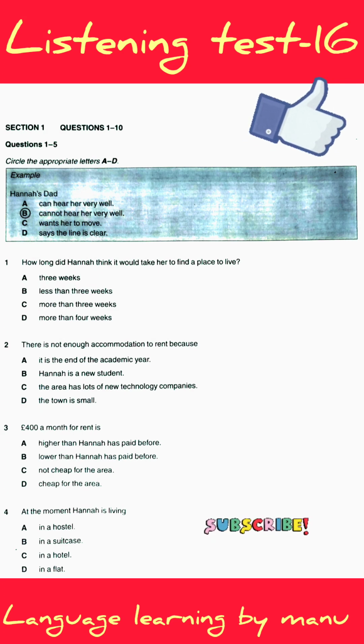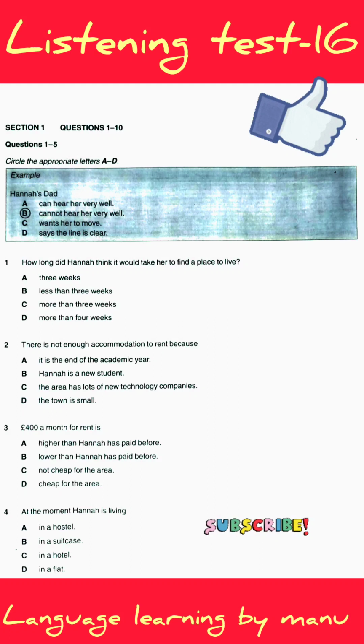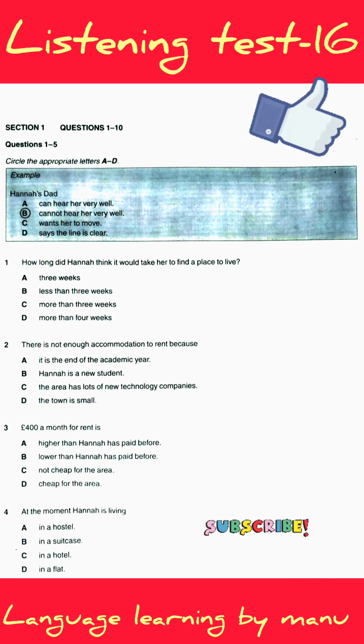Have you found a place to live yet? Yes, I think I have at last. Wonderful. I'm relieved because I'm fed up looking. I didn't think it was going to take me 3 weeks. It hasn't been easy for you. I suppose it's the beginning of the academic year, and you have all the new students looking for places as well. Yes, that's one reason. But this place is also full of new technology companies, and there are lots of young people looking for somewhere to live. And you know what that means. Higher rents as well. Yes, much higher.